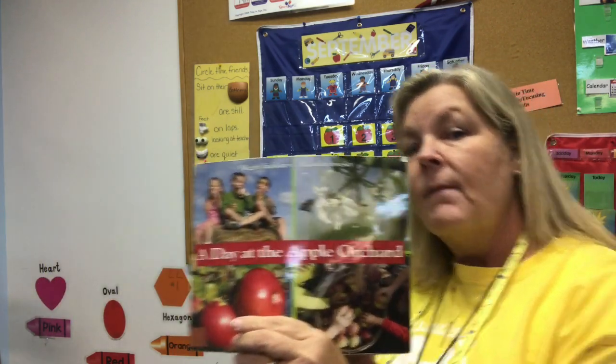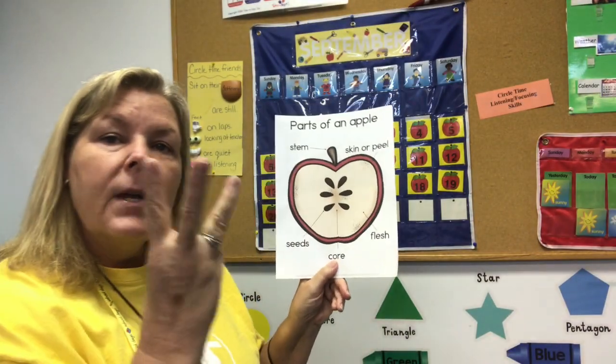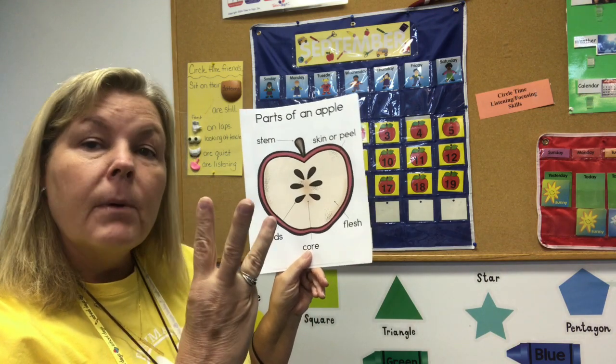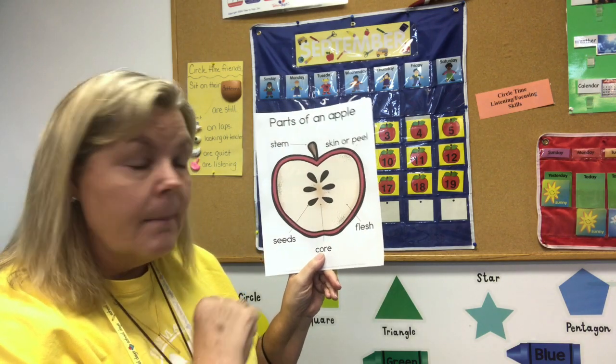Now, boys and girls, I have a couple things to show you. We're talking about apples, and I wanted to show you a picture about parts of an apple, all right? You're going to need 3 apples on Friday. You're going to need to see if you can buy a green apple, a yellow apple, and a red apple. And we're going to do an apple tasting on Friday during our Zoom class.